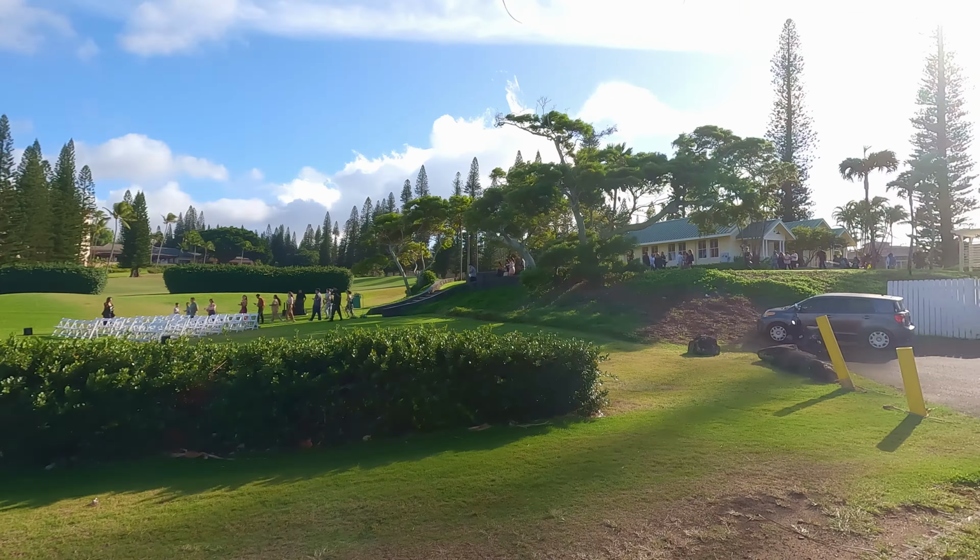And there is all the camera gear, guys, people. I think it's a chapel or something over there. Yeah, interesting, nice. It's a real Hawaiian wedding. I mean, that's the dream for most people.